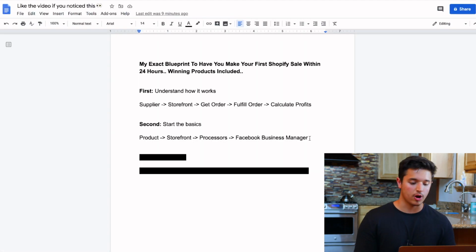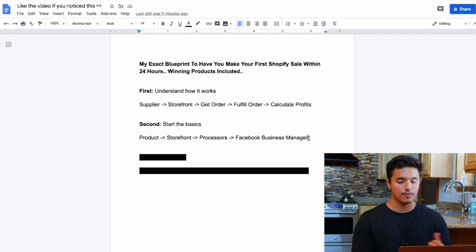The third thing on here is processors. For most of you, if you're over 18, all you need to do is set up Shopify Payments and PayPal. Those are going to be your best bets to set up. Super easy to use. All you need to do once you have your Shopify store open is go to settings, payments, and set up these two processors and connect everything, and you'll be good to go.